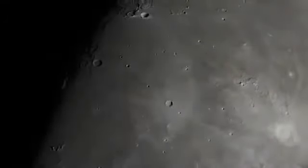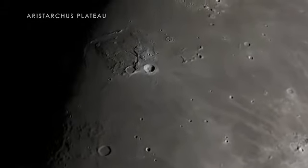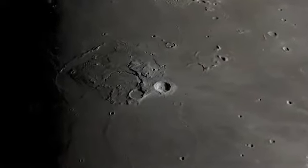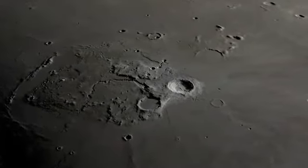The Aristarchus Plateau is another recent lunar formation that has long interested scientists and astronomers. The crater itself formed in the same era as the Tycho crater, and what appear to be snaking river valleys were actually carved by ancient lava flows.